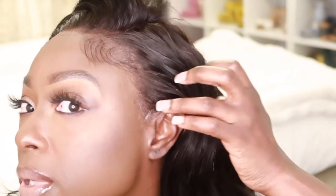Just coming out of my scalp. Love it, love it, love it. This came out so nice. I love the hair. Very nice, gorgeous sheen. And yes, let's put some clothes on now.